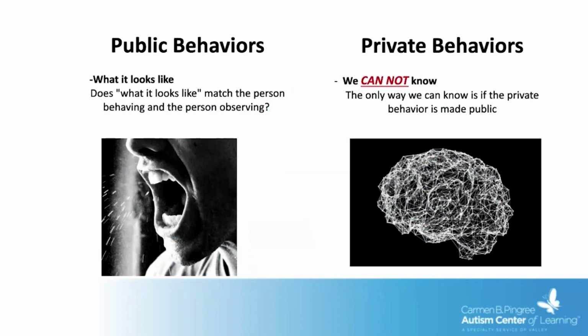So what's tricky about this tool, and what we need to keep mindful of, is that emotions and feelings are private behaviors.